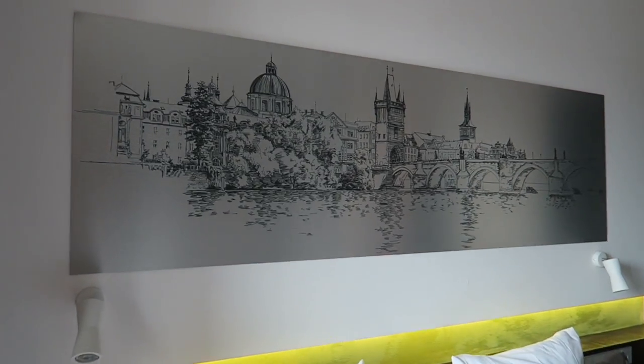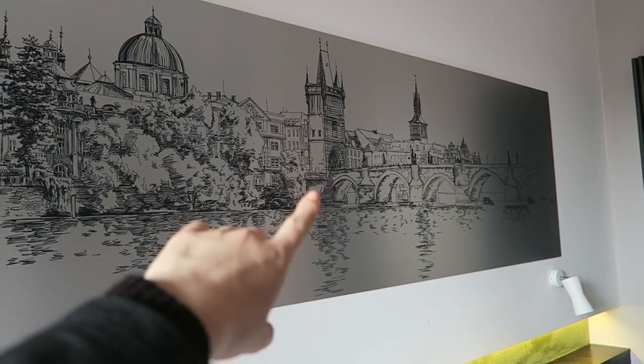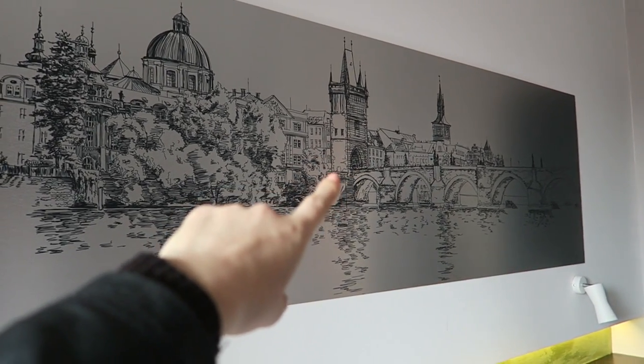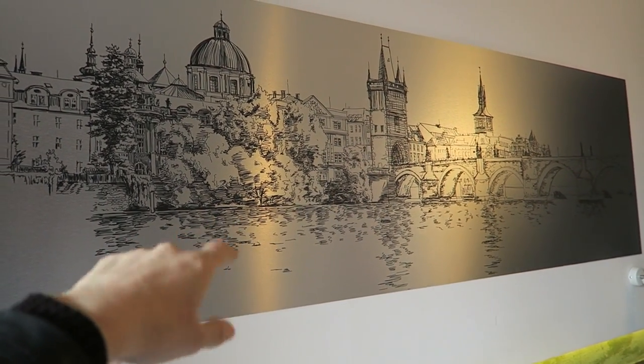Oh, and look at this. The bridge, the famous Prague Bridge. I think it's called the Carl's Bridge or the Charles Bridge. In Dutch it's Karlsbrug, and in English, I think it's Charles Bridge.